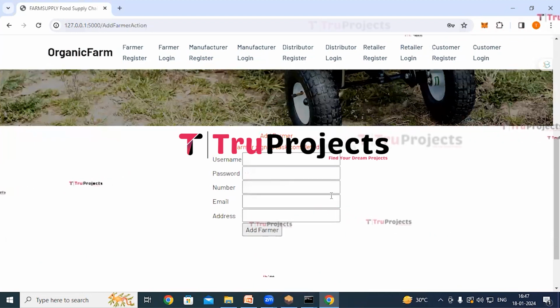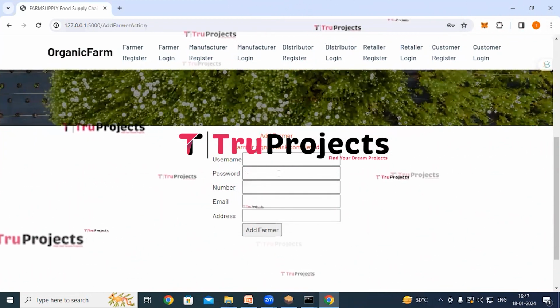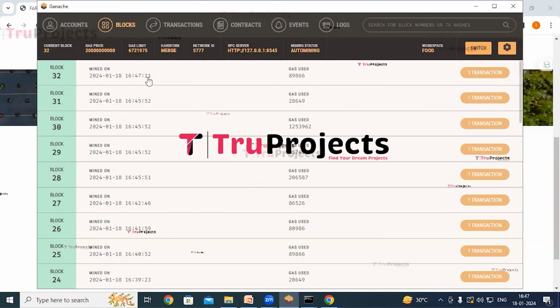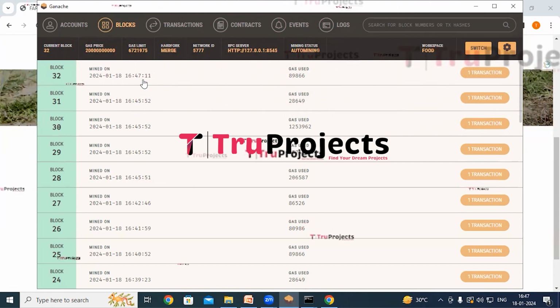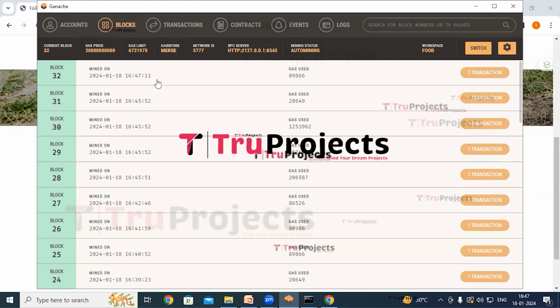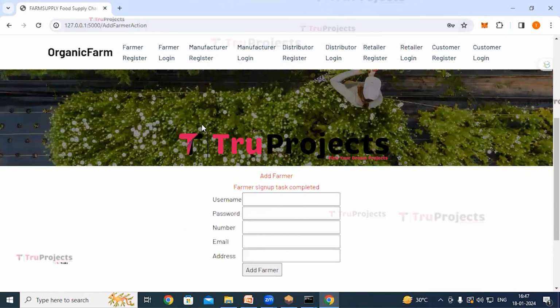So all these farmer details will be stored in blockchain in a form of block. So we can see that in Ganache. So we can see a block has been created in which all these farmer details will be stored. So we can retrieve the data from here. Now minimize this. Now we'll register as manufacturer.